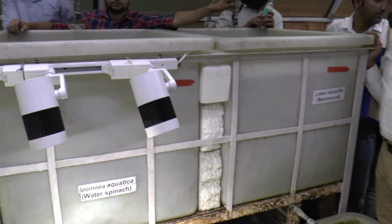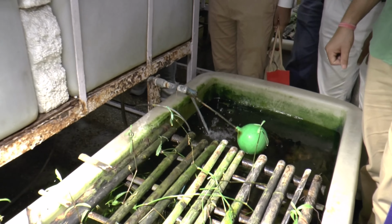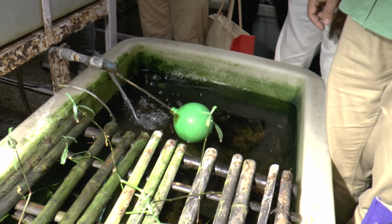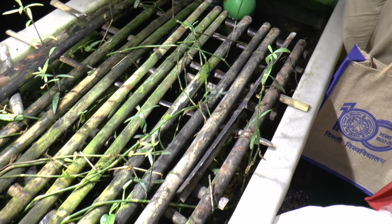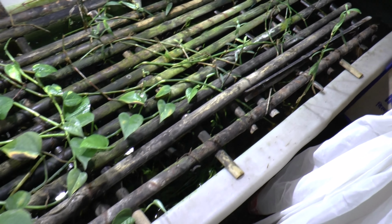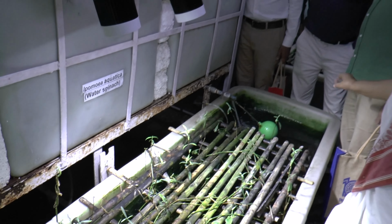Here we are growing the fishes, and here the used water is coming. When we grow fishes, we give them food, and the excess food and excreta produce lots of ammonia. Ammonia is a toxic substance for the fishes. There will be phosphate also. So that is coming here.